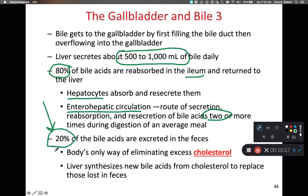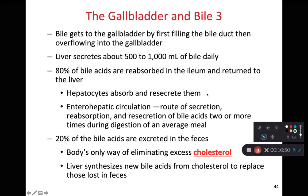And as we look at these 20% of the bile acids that we excrete with our feces, this is our body's only way of getting rid of excess cholesterol. So if we have too much cholesterol in our body, we take that cholesterol, turn it into some bile salts, and then we defecate out those bile salts. Our liver is constantly making new bile acids from the cholesterol that we eat or produce, so we're always able to replace the stuff that we've lost through defecation.